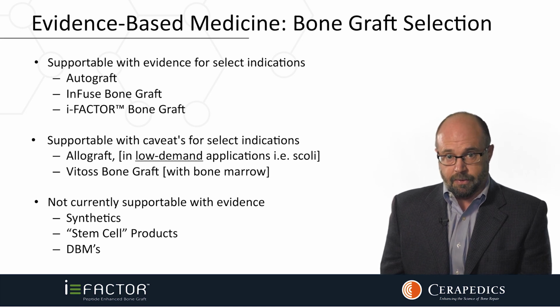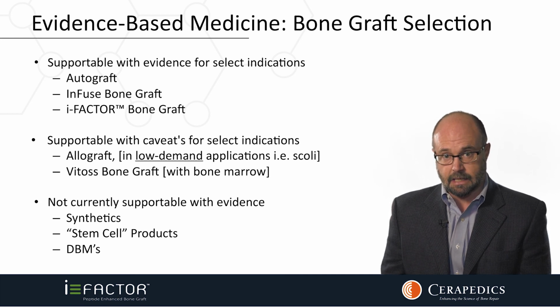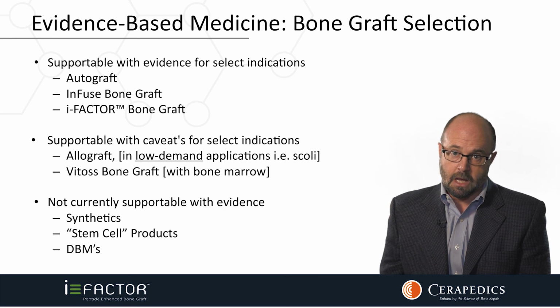The second group are those that have level 1 published evidence, but with some caveats. The first of these is allograft cancellous chips. Now, the literature does support the use of cancellous chips as an autograft extender or by itself in some low-demand applications such as adolescent scoliosis. The second of which is VITAS, and the level 1 data supporting its use in spine is only when used in conjunction with iliac crest autologous bone marrow.